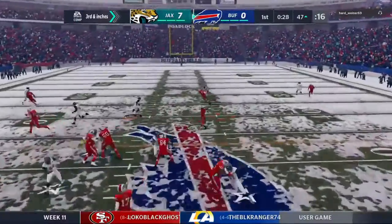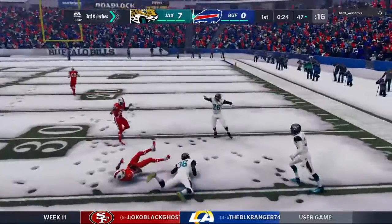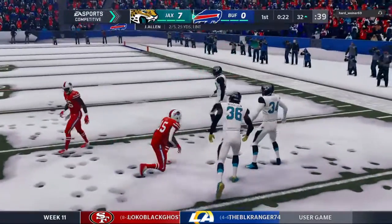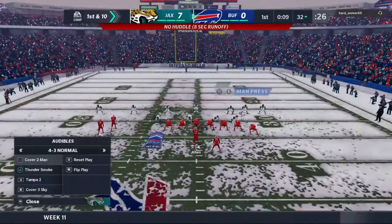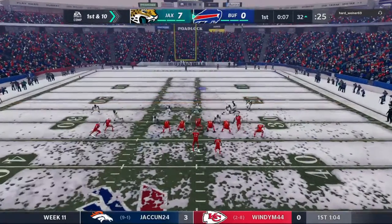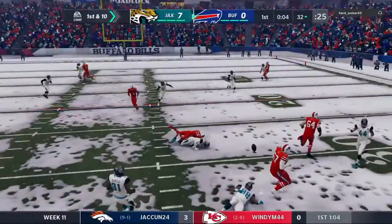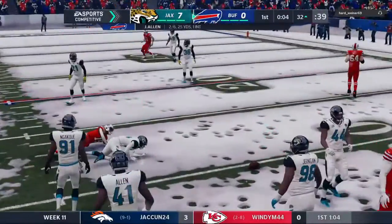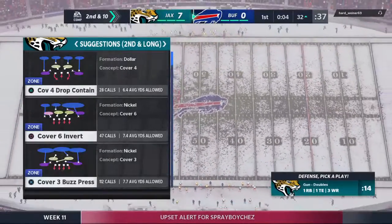So the shotgun snap to Allen. He gets it to Brown, complete. And he gets this inside the 35-yard line. Allen finding Brown for a Bills first down. From the 32 now, here's 1st and 10. And now a throw on first down there, but it's incomplete. They were trying to go to Brown once again, but it's going to be 2nd down.